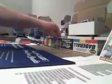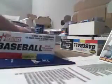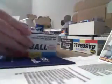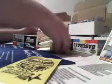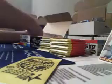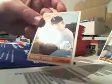Here we go, last two boxes in TCG number one's Heritage case. This is box 11. Anniversary. Danny Carter, White Sox.